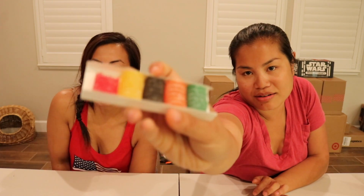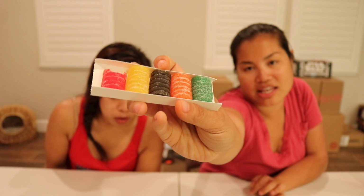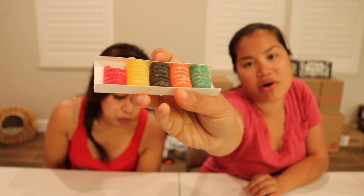Audrey, don't jump on the bed, please. Here's what they look like. Okay, thank you for letting me know. Audrey, please don't jump on it anymore.